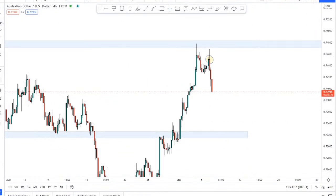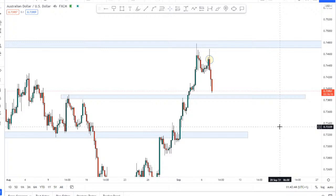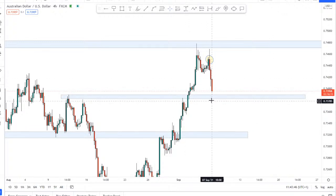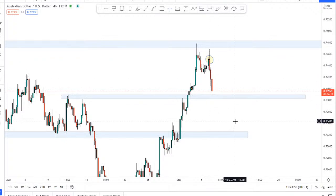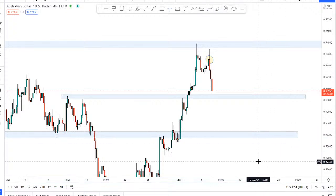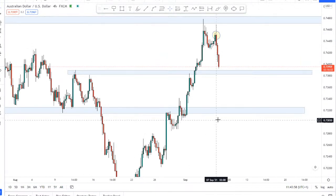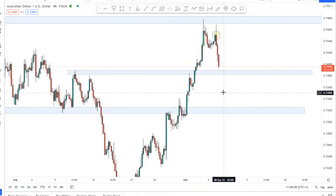As for targets, it's really coming into the first target, which is this area here, 0.73800. It's already coming into that area, so we definitely want to see that pullback. Don't really want to short into that, but if we do break through that as well, then I think we could be coming back down to 0.73200, which is basically all of this support, which will be turned support again. So I can see more downside for AU. If we can break through this level, then potentially that level there as well.